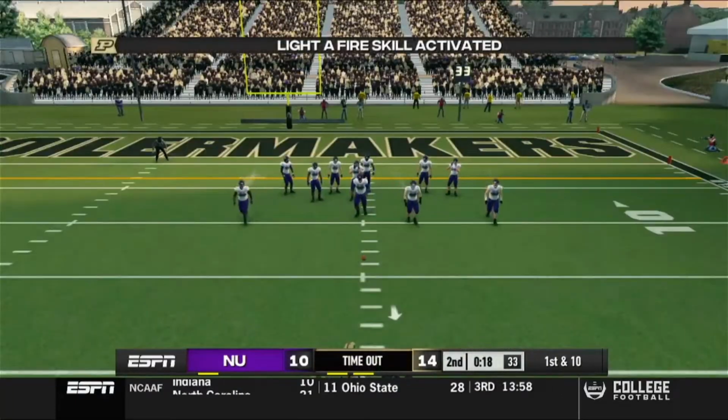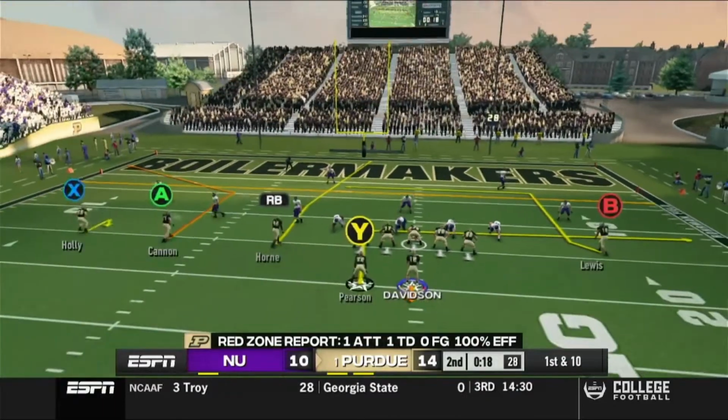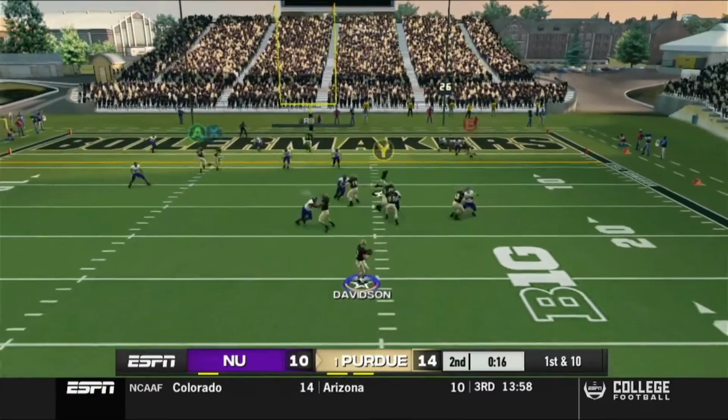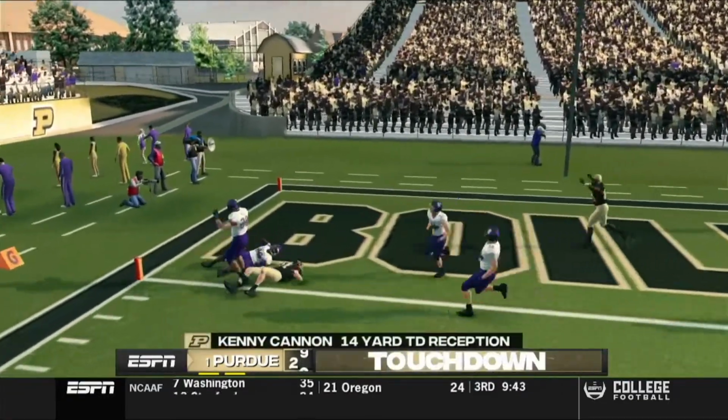It's first and 10 with a defense trying to regroup after giving up the big pass. Purdue is up by four. Finds his receiver. Touchdown.